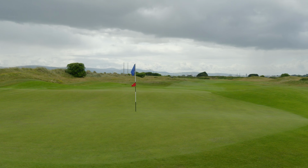So this is super hot. Yeah, you kind of want to go less than driver off the tee.